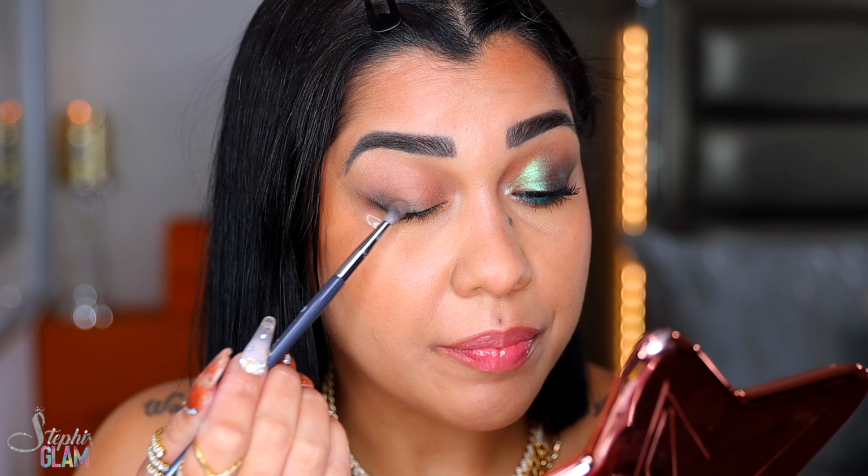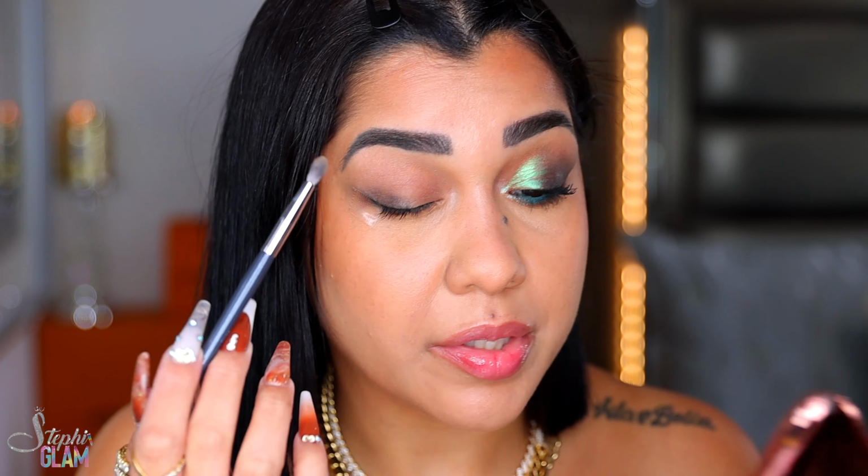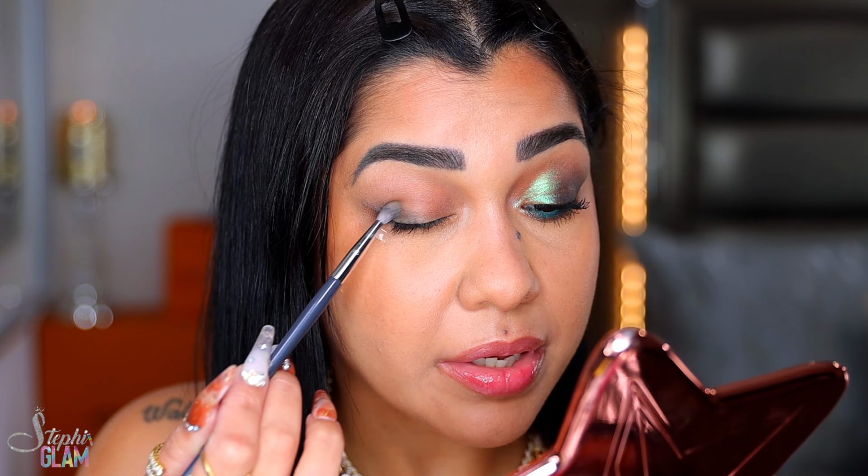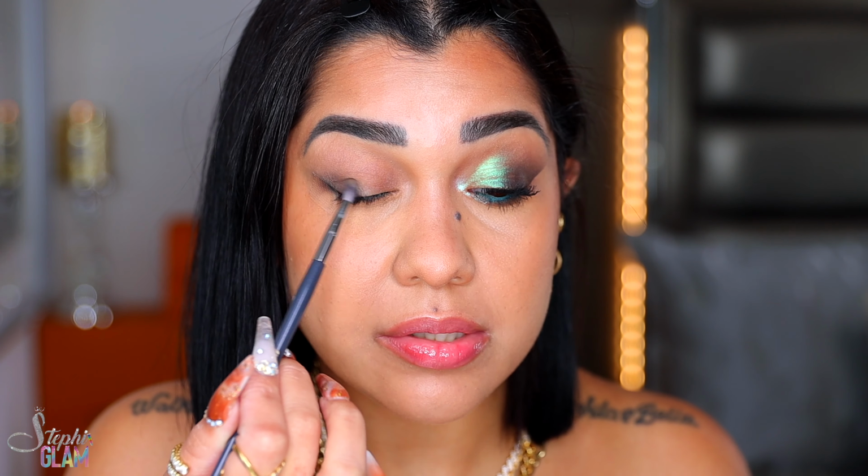With the 504, I'm packing the black shadow right here, modern V. The brush is tiny, skinny, and it's packing the shadow right here, nice and soft.